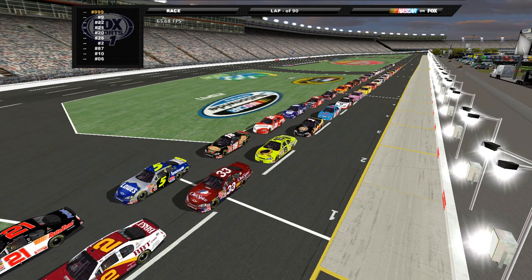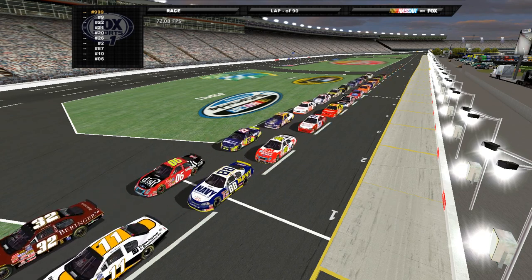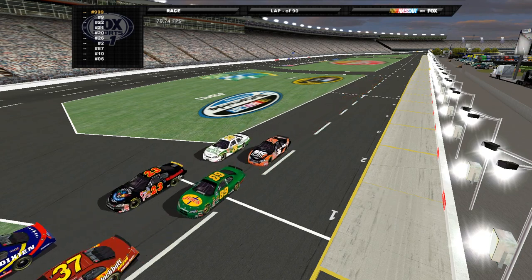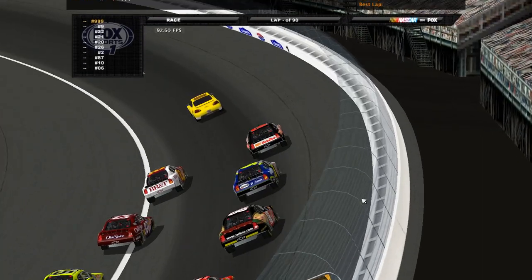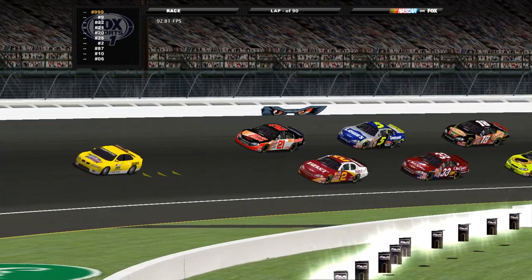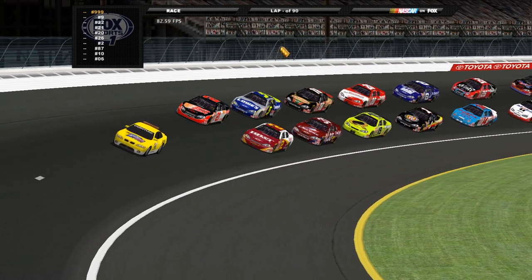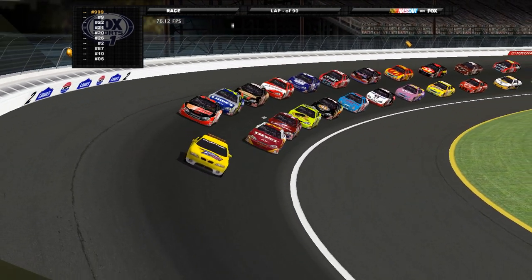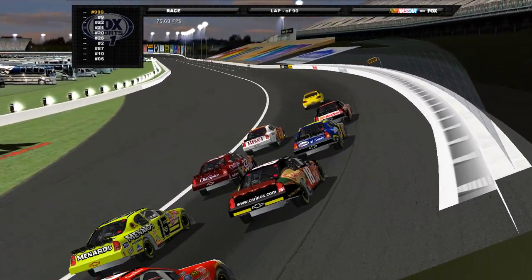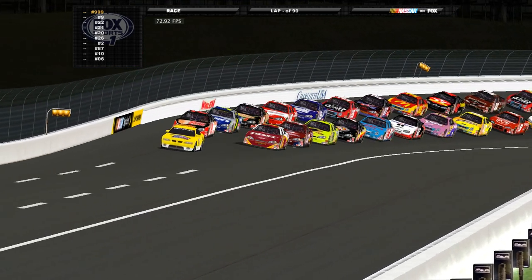Welcome back to the Money Grand National Series here on Fox Sports 1. We are at the good old Charlotte Motor Speedway, presented by Lowe's, getting ready for the longest race of all three series here. This is the longest race of the Grand National Series, and tomorrow's race is the longest race of the season for the MG Cup Series. We got 90 laps here from good old Charlotte, North Carolina.